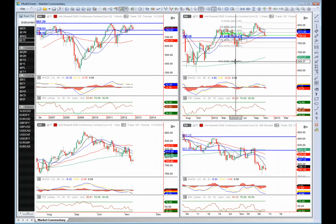As we move over to the weekly chart, we can see that we have a very similar retracement here. On the ES, it was a 50% retracement.